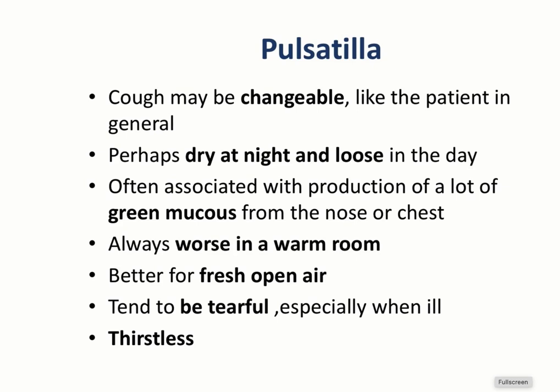The cough may be changeable like the patient in general. Pulsatilla is very well known for its changeability in its symptoms and its mood. You know how sometimes children are laughing one minute, crying the next, and then you tickle them and they're laughing again. It has that malleability to the emotions and that changeability.